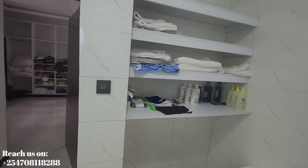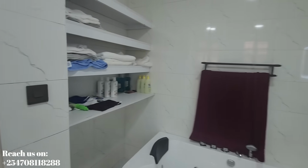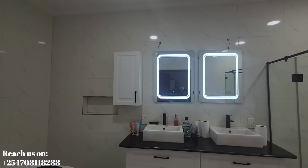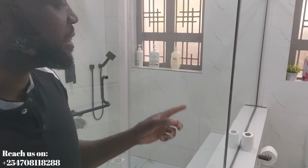So this is essentially the orientation of our bathroom. The first problem you'll notice, and all Kenyan architects do that, is that away from the windows, that's where we have the bathtub, and towards the windows, that's where we have the toilet. So I would do the exact opposite. I would switch it so that the toilet and the shower are put against the wall.